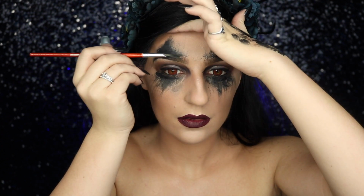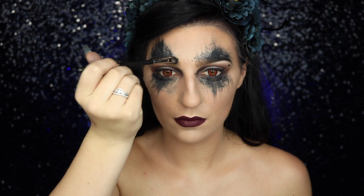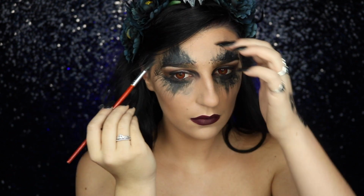so I definitely recommend using that in this look as well. So as you can see, I'm just sporadically applying this around the circumference of my eyes, and I'm making sure to not touch the eyeshadow because I definitely want that eyeshadow to still pop through this, and I don't want to just cover all of our hard work up with body paint.